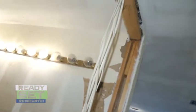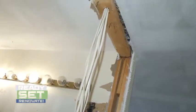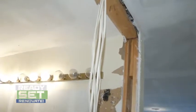I don't think you can get those bulbs anymore. Probably not. I'm quite certain those are not LED.